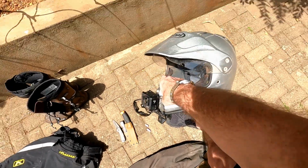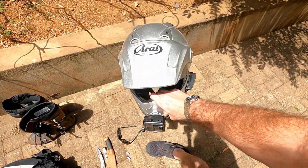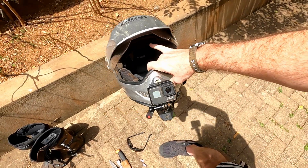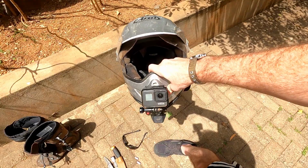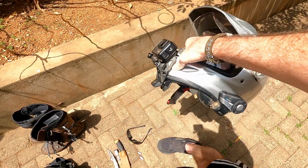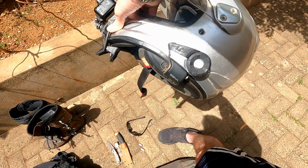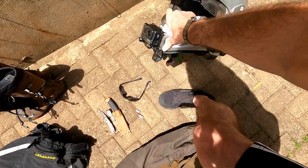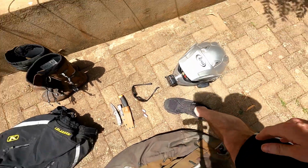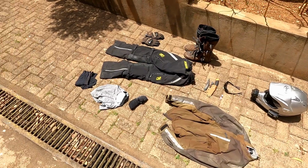This is my helmet. You don't need an adventure style helmet, but I definitely recommend getting one with a visor. I did bring goggles, but I didn't use them. I did use the visor, and I have, as you can see, a little clip-on for a GoPro and my Sena communication device, which kind of conked out on me early in the trip. So that's pretty much everything you're gonna wear during the day.